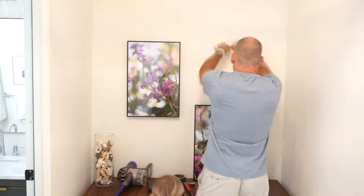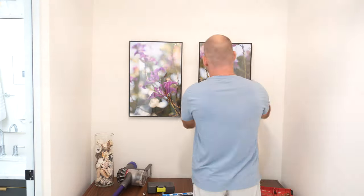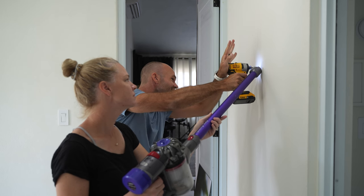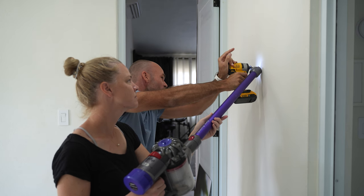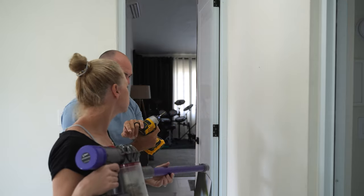We have 100% concrete walls here. You cannot nail a nail into these walls. You can't even screw into these walls. If you want to put a screw or a nail in, you have to drill out the wall first, and you can't just use any drill bit. You have to use a masonry drill bit. Those aren't the right bits.